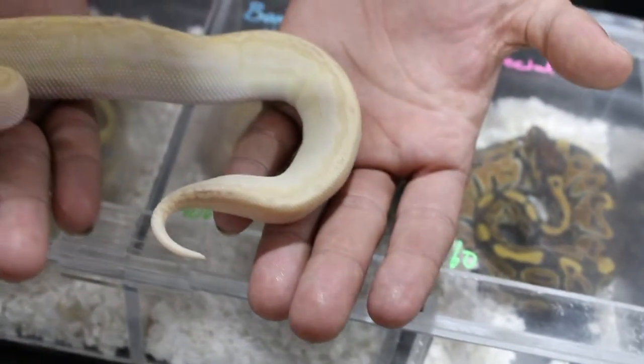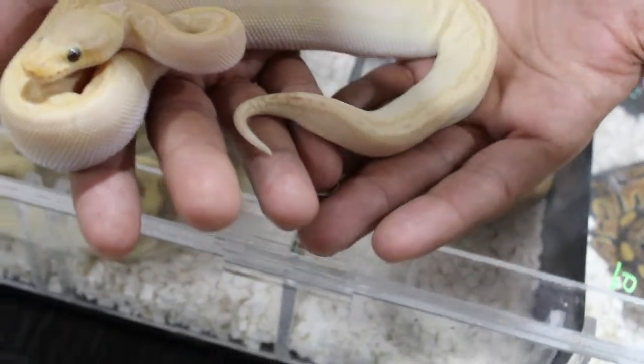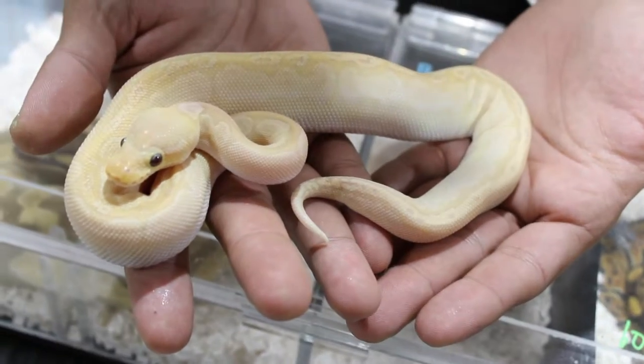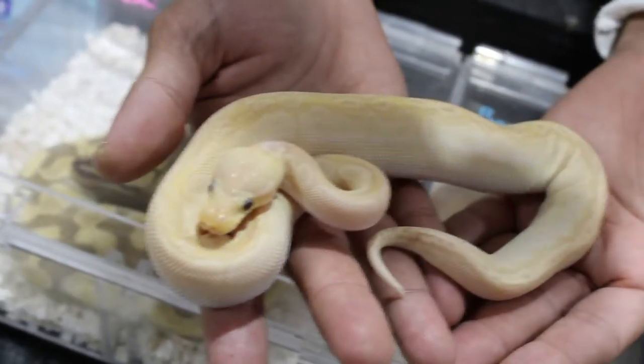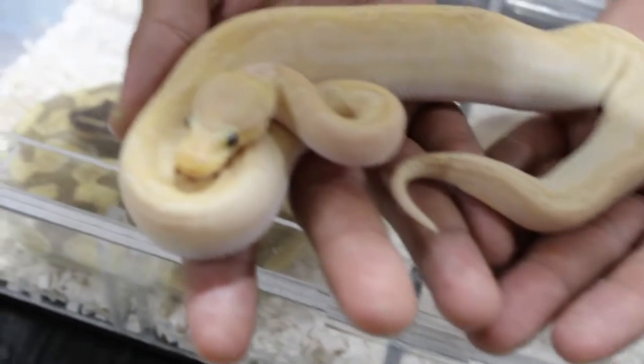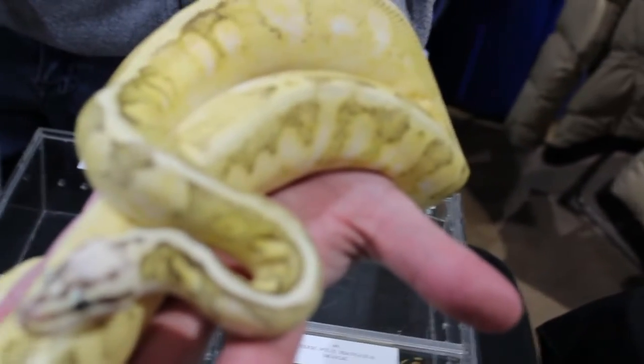This is also possibly heterozygous xanthic. Now the xanthic is a co-dominant trait, but when you breed it to normal, you get the reticulated, which I think... I don't know why they don't just call that reticulated and then super reticulated. I don't know who produced it, but this is one beautiful ball python. So this is a superfly lesser calico, possibly het puzzle.